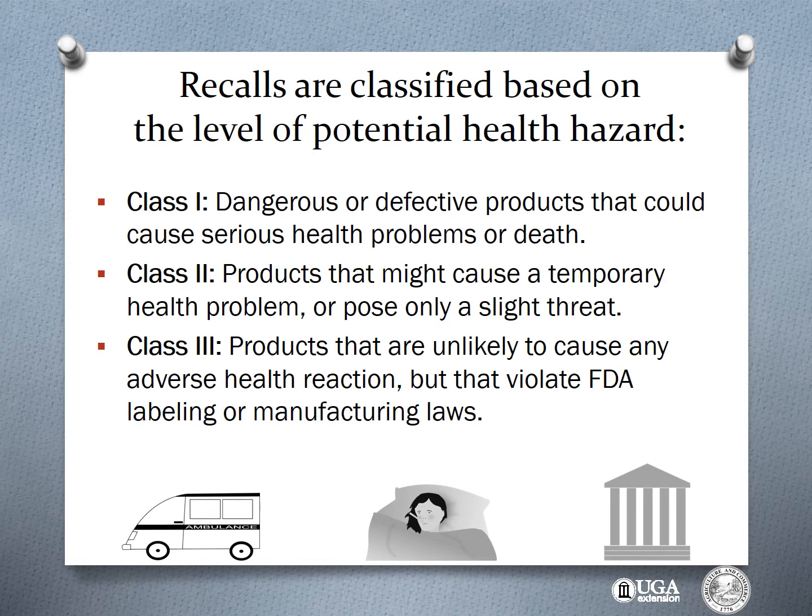Recalls are divided into three classes based on the level of the hazard they pose to our health. These classes are Class 1, which is the most serious, Class 2, and Class 3. If a product is dangerous or defective in such a way that it could cause serious health problems or death, then the recall level is a Class 1.